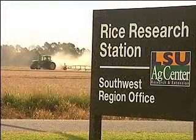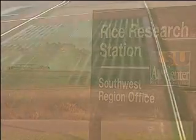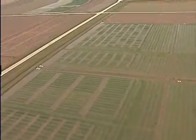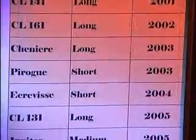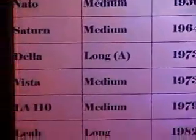100 years later, the LSU AgCenter's Rice Research Station, as it's known today, has more than 1,000 acres and is known as one of the premier rice research facilities in the world. Since this station was established, there have been 42 new improved varieties released over 100 years. And each one of those varieties probably was a milestone. Some of them had a bigger impact than others.